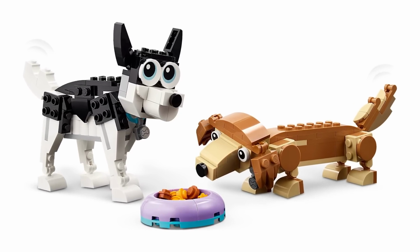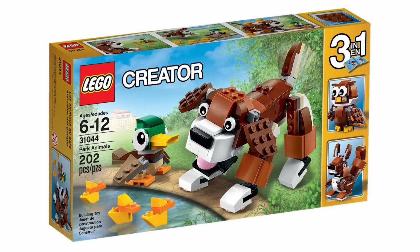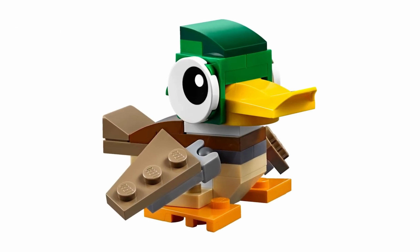But my personal favorite LEGO dog might just be my favorite LEGO animal set ever released. The Park Animals set has a cute owl and a great looking squirrel, but the real star of the show is the main build of a duck and dog.